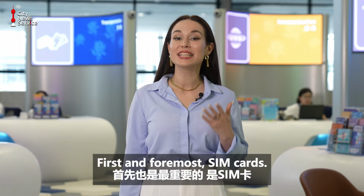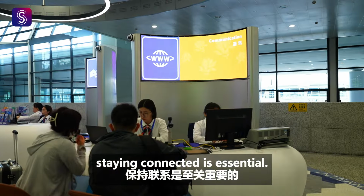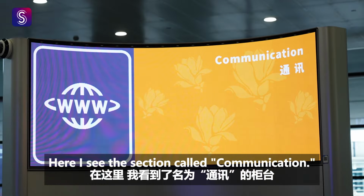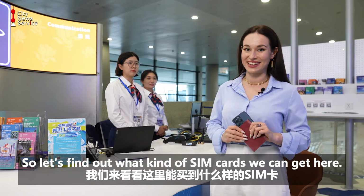First and foremost, SIM cards, because while we are traveling, staying connected is essential. Here I see the section called communication. So let's find out what kind of SIM cards we can get here.